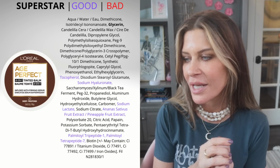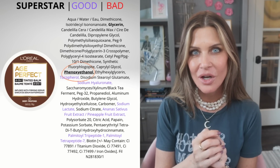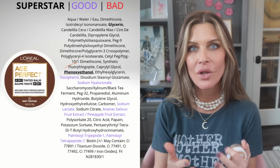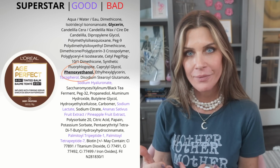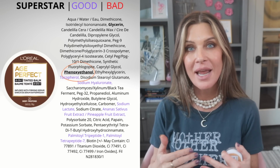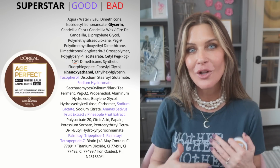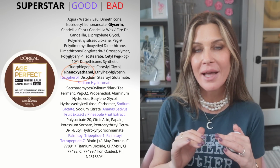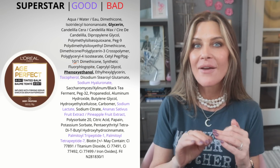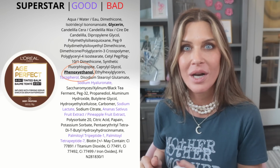Now we go on down the list, and we get to phenoxyethanol. Now, phenoxyethanol is a preservative, and what's really important to know is that phenoxyethanol is a marker ingredient. In the United States, at least, phenoxyethanol cannot be allowed in a formulation over 1%. So whenever you see phenoxyethanol in an ingredient deck, you know that since we do ingredients in descending order of percentage, everything that comes after phenoxyethanol in the ingredient deck is 1% or less.